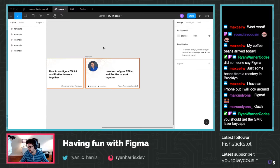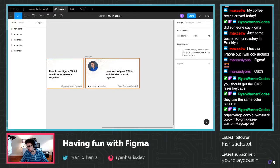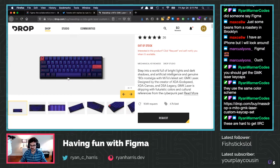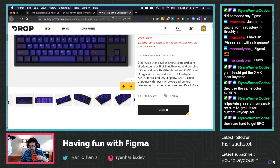I should get GMK laser keycaps. Do you want to drop a link there, Ryan Warcoats? I do really want a mechanical keyboard, I'm not going to lie. Very much. But every time I look at them and realize how much they are, I don't feel like I can justify it, but oh wow, these are super cool. Yeah, I can see why. They're dope looking. When you get them from Drop, they're probably relatively reasonable, but secondhand, it's probably insane.